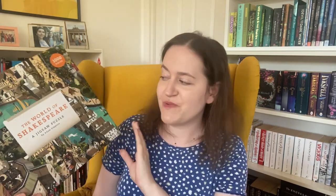So the design of this puzzle is by Adam Simpson. And I think, again, it walks that line really well of being complex enough to be interesting without being too impossibly difficult. However, some parts of this puzzle were actually quite difficult.